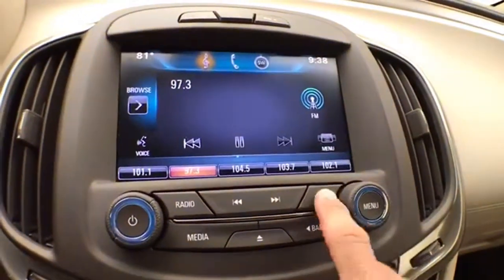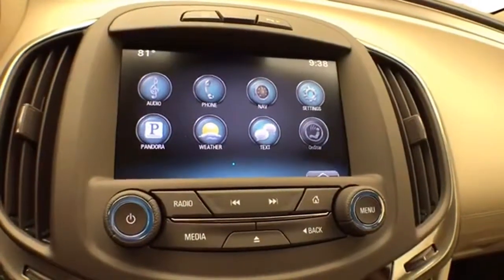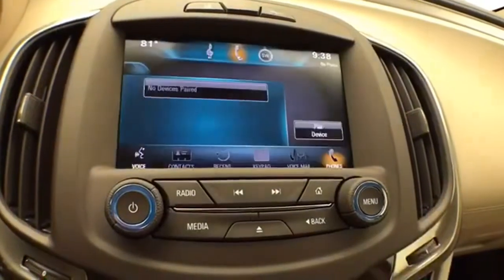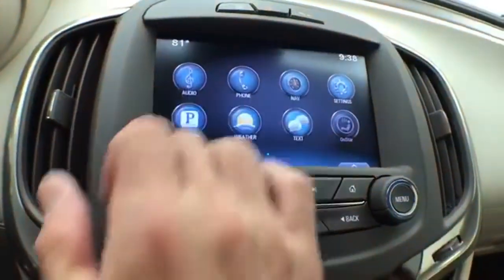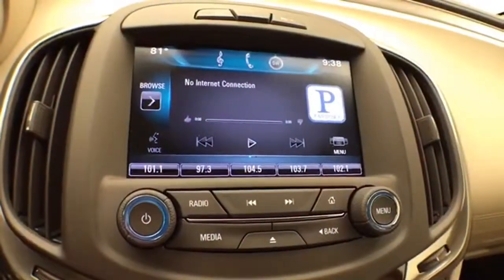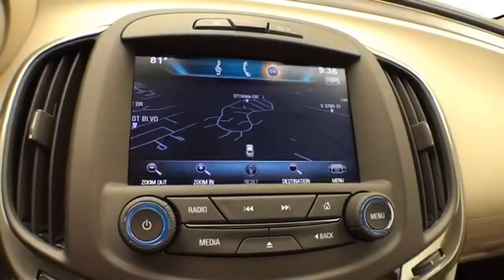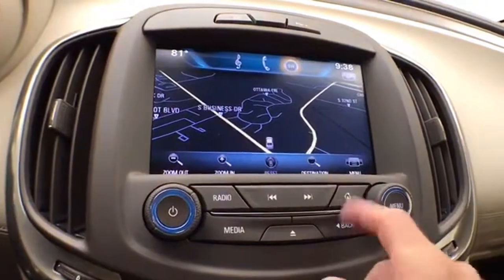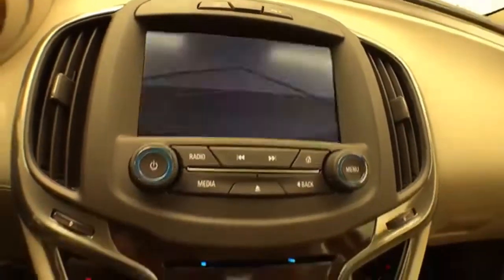It's also satellite radio capable, Bluetooth connectivity for hands-free phone use, or to connect to other Bluetooth-enabled devices, great for wireless music streaming. You can even sync smartphones, Pandora radio app, navigation, and that is, of course, where the backup camera display is.